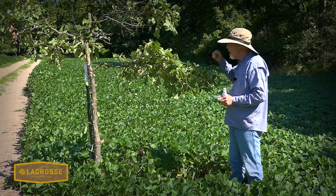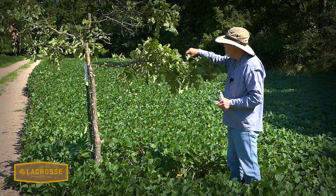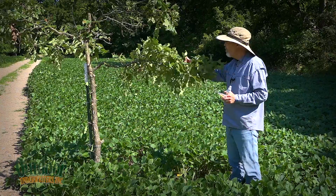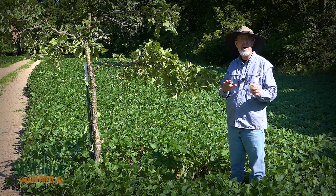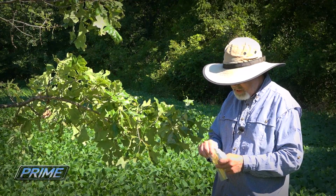Simply gonna get an upright limb like this one. I'm gonna slide the wick over these leaves. I may tear a few, but hang it down. That way it's camouflaged and held in place. Little technique I've learned.